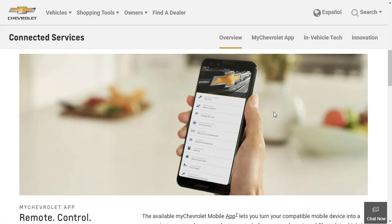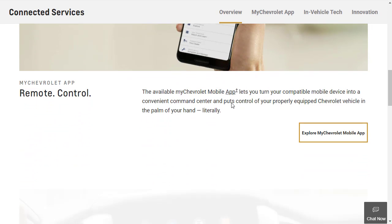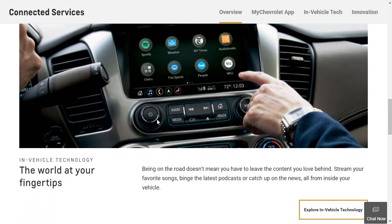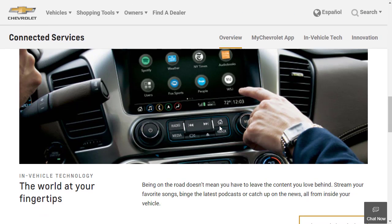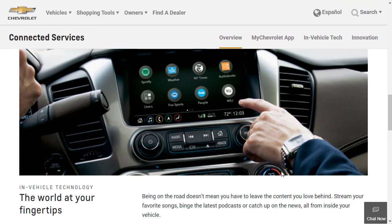Well, we already knew about this one, the Chevrolet app. So you could do stuff like start your car and do all those kinds of things. We're not going to get into that. There's the in-vehicle technology, like what? Stream your favorite songs, do podcasts, check up on the news. So yeah, they're still not really saying anything. They want you to explore. I thought we were exploring the in-vehicle technology. I thought that's why we got to this page. Well, I guess there's another page, but we're not going to go to that page. We're just going to finish out whatever they got to say on this page, and then we're out of here.